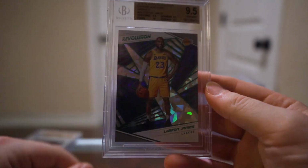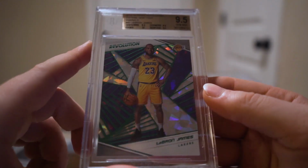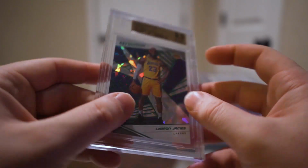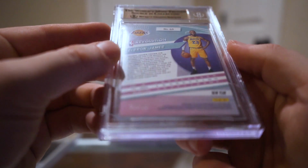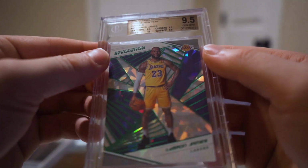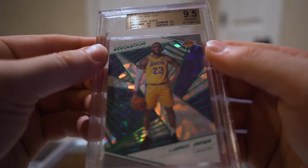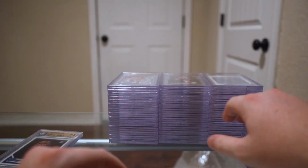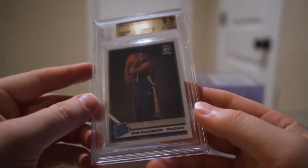This is a LeBron James Revolution from last year, 18-19, and this is the Emerald, so it's numbered out of 88. Yeah, number 27 out of 88. This one ended up getting a 9.5, 10 on the edges. I'm getting more 10s than I'm used to seeing, so that's good. Maybe I can find a 10 overall in here somewhere.